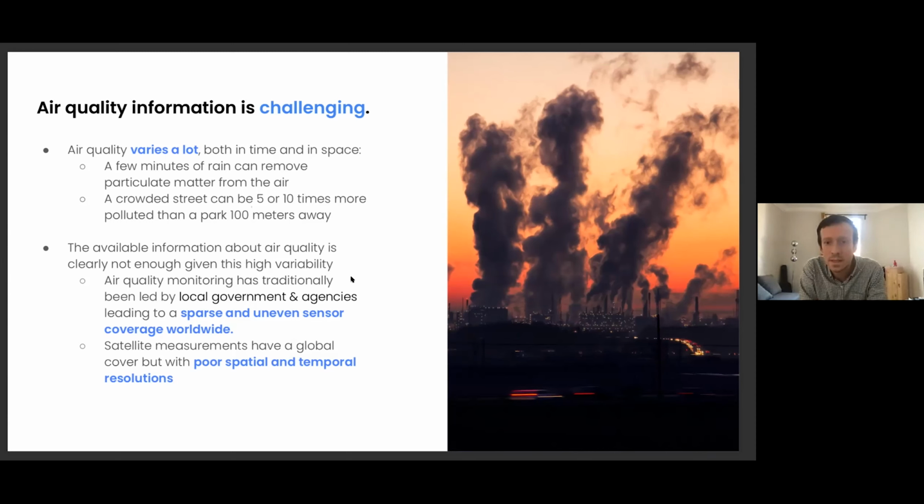And the problem is that the available information about air quality is clearly not enough given this high variability. Basically, two sources of air quality information are available. The first one is monitoring station measurements. Those monitoring stations are set up by governments and official agencies, and hence the quality of the network depends a lot on the country. The second source of air quality information, which is more and more used because the quality is much better from one year to the next, is satellite measurements, which have a global cover, but with poorer spatial and temporal resolutions. So let's now get to the details of those two data sources.